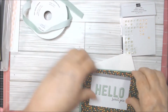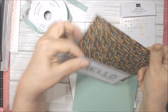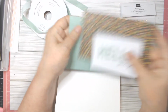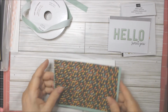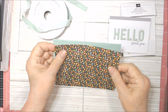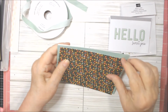So I pulled out this large Memories and More card. It had the days on the back. And this Hello Sweet Pea. I kind of like that. It's interesting. And then this is mint macaron. So I cut a piece of mint macaron card to 6 1/4 by 4 1/4, which is the size of the background. And then this is 6 by 4. And it's going to go like that. I just didn't want the white showing because of the black here.